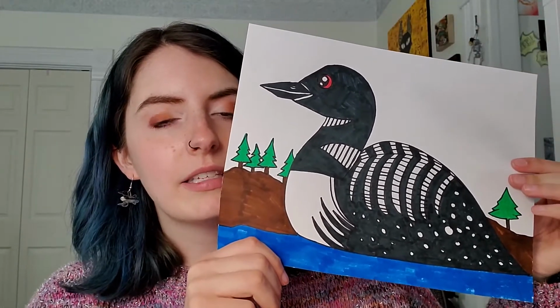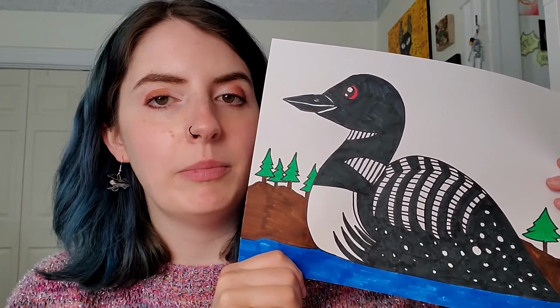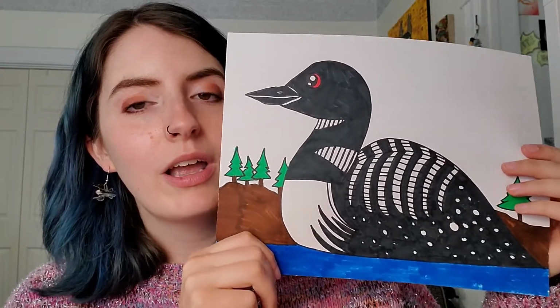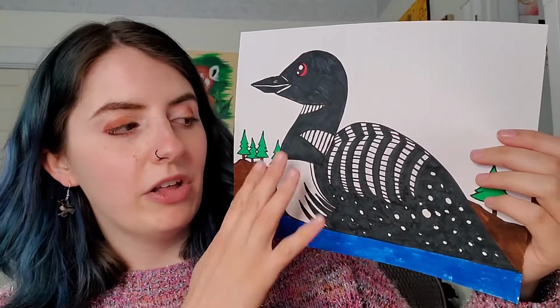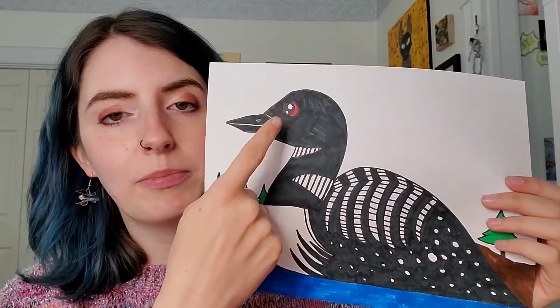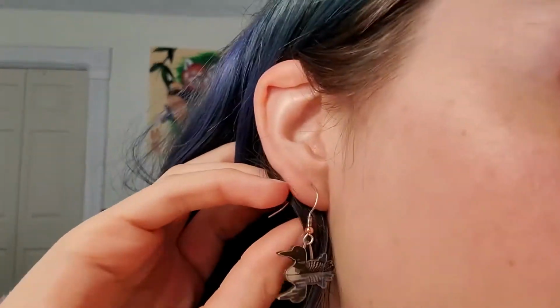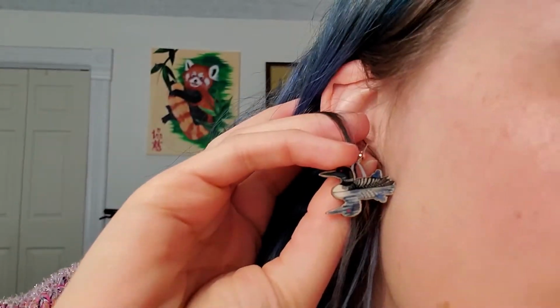Today we are going to be drawing a bird, and this kind of bird here is called a loon. It's a bird that we don't see too much around here in Wisconsin, but they live up north, and they're a really interesting bird. I know they look really strange. They have all these spots. They do have bright red eyes in real life, and today I just want to show off my loon earrings that I have. I'm all dressed up for our video.